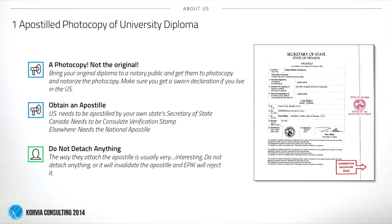Okay? Third, don't detach anything. The way they apostille and notarize your photocopy, it's really weird, and it's not neat and orderly. It's this really weird thing where they're stamping on multiple papers and then putting it together. So you'll want to detach it or bend it. Just don't detach anything. Okay? Try to get it in there and make sure it won't accidentally come undone.